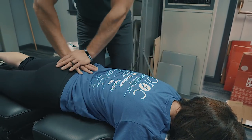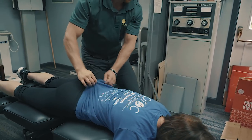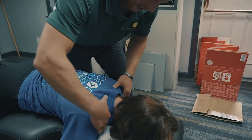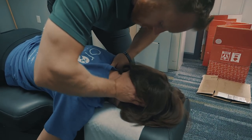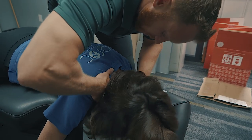All right, so we got a little work to do with Mama Bear. Oh my gosh. Okay, all right, nice and easy. We're gonna do this left side. I'm gonna lower this down here. And what we're gonna do, easy on the left shoulder. And one more on the right shoulder. And one more on the right.